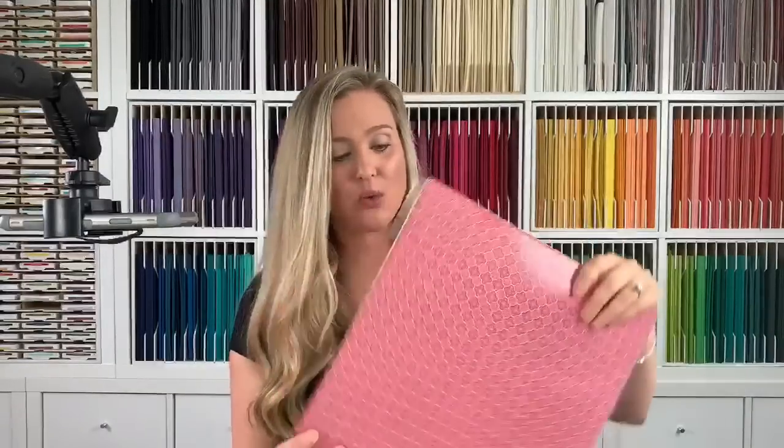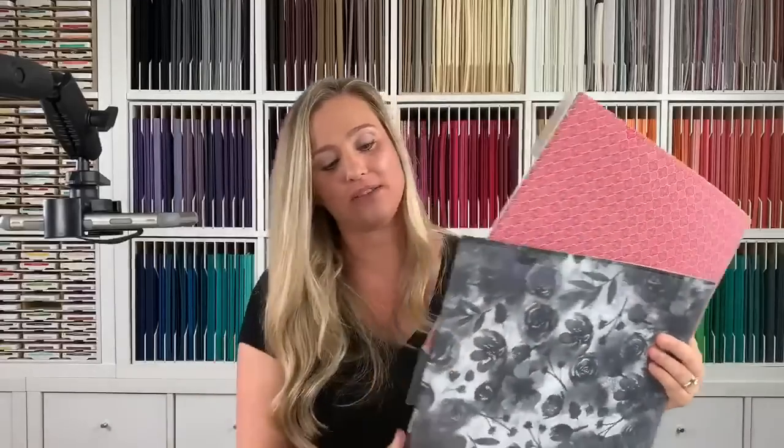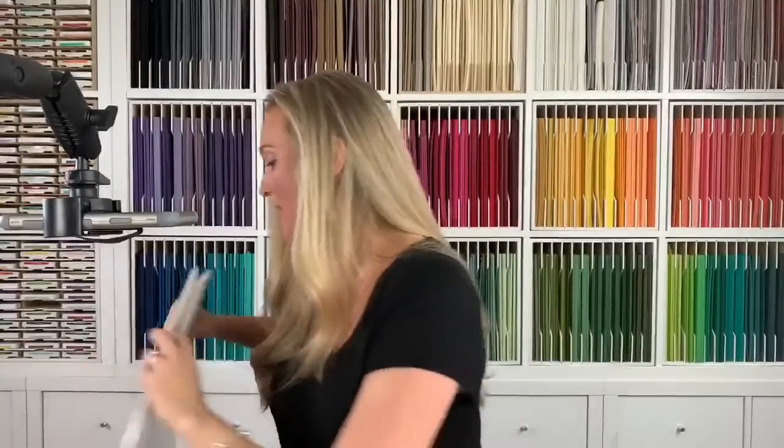I go through my paper so much that I try to keep only current paper available, so I don't actually label mine here at the top, because once this is retired, I have a whole new set. But you could sticker this, and when you put it on your shelf, it could go this way, and you can have your tabs offsetting each other, kind of like file folders, or have them at the top. Okay, so that is what that is.